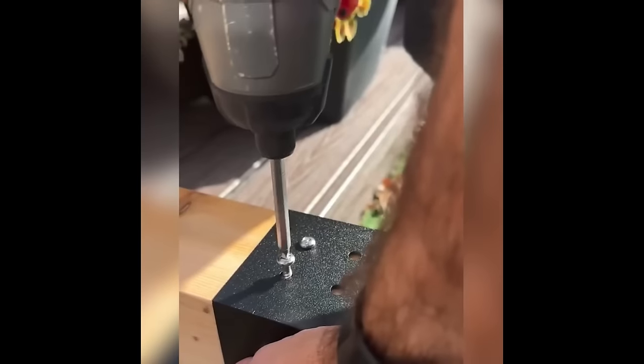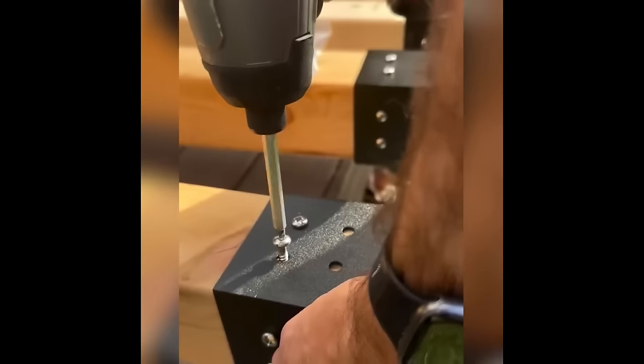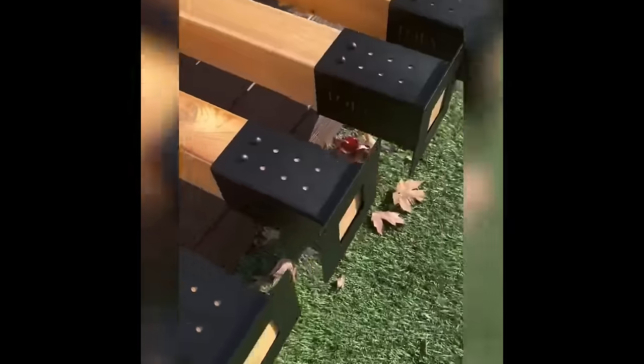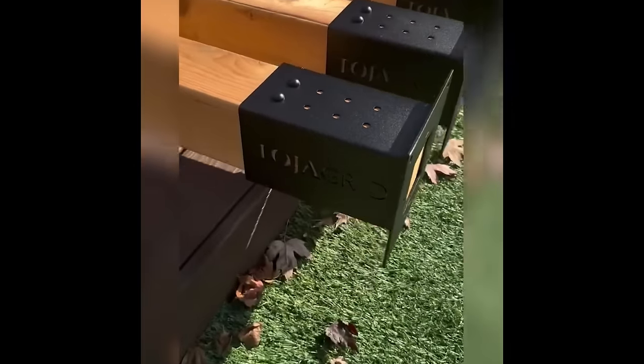These robust brackets serve as reliable anchors, securing structures firmly to the ground or other surfaces. Engineered for sturdiness, they are purpose-built to endure adverse weather conditions with unwavering resilience.